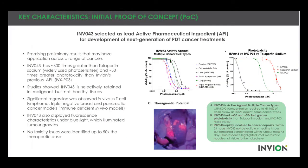So your next question might be, why is this photodynamic therapy any better than existing photodynamic therapies? Well, one such advantage is that this is a very potent photosensitizer drug, with no toxicity issues identified up to 50 times the therapeutic dose. The high potency allows the drug to completely destroy tumours, and the low toxicity profile should make it much easier for the drug to get TGA approval.